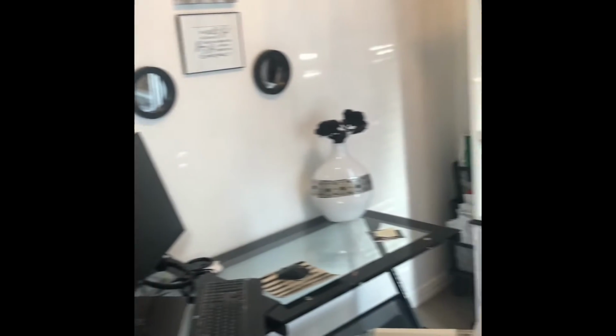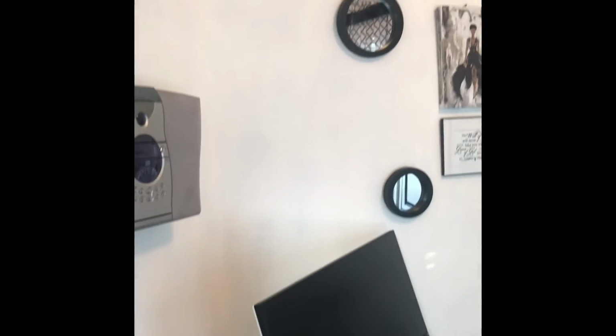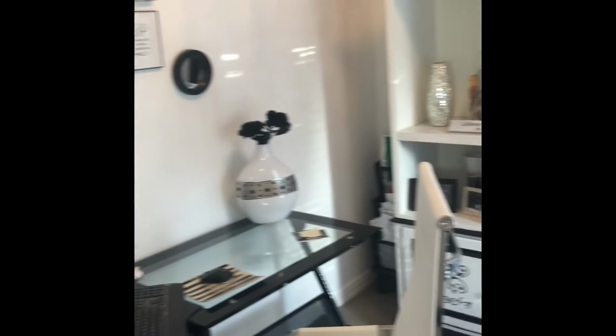The cabinets are an old TV stand unit that I had for many years. They used to be brown and I decided to paint them black and white. The curtains came from Amazon. The rug came from Wayfair, as well as the chair. The wall paintings I made myself, as well as the tie backs for the curtains. I will have additional videos to show you how to do the wall paintings as well as the tie backs.